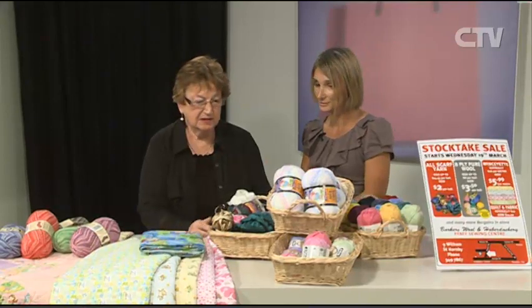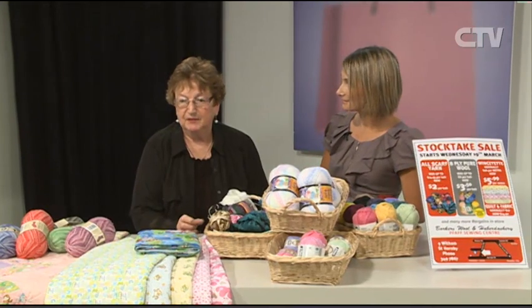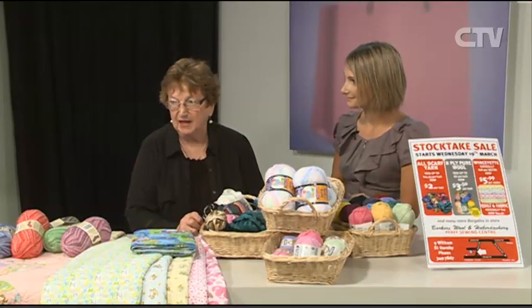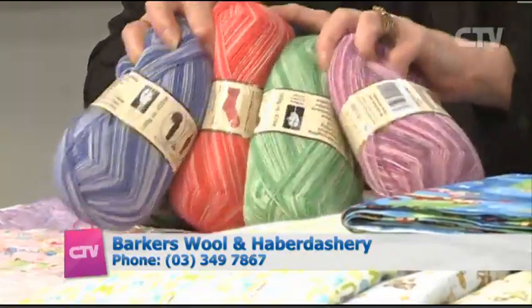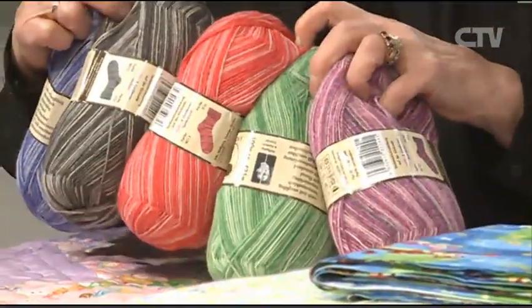They do. And there's also lots of other things in store, like small parts of metres of ribbon, lace, lots of our other yarns on special as well. And there's also our sewing machines that are on the stand. They're all on a discount price. And then what's new? Well, these are the new opal colours for the socks. Wow. $20 a ball.